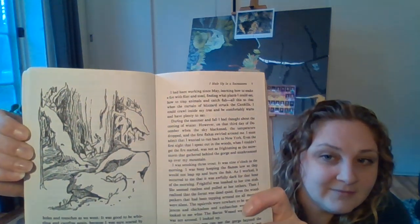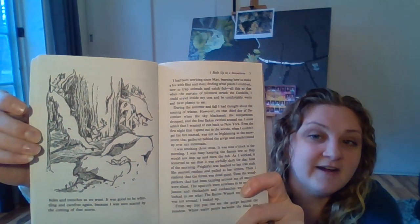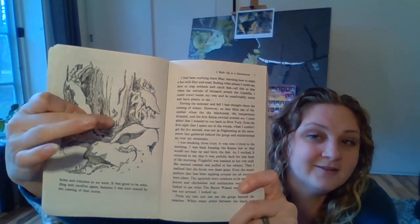And here is our first photo. You can see Sam and Frightful, his falcon, playing in the snow right here.